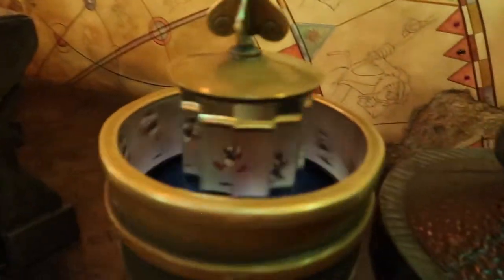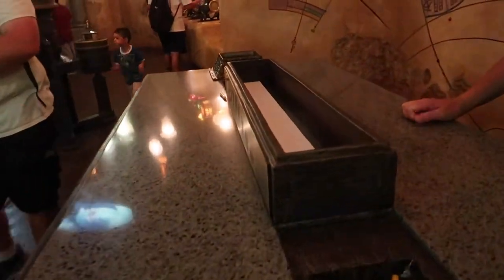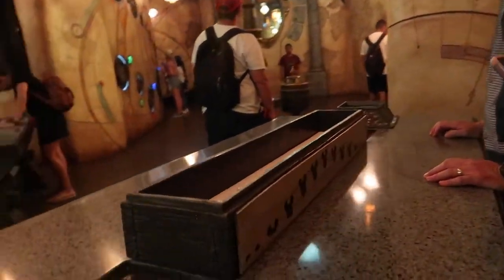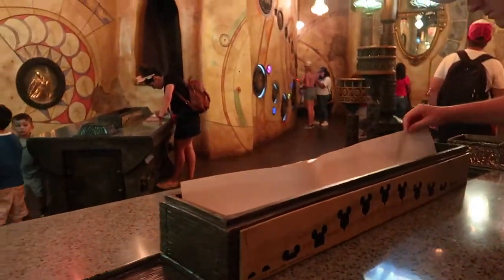Oh, that's cool. It shows you how the animation works. Whoa. There's a little Sorcerer Mickey one. So what you do with these is, I think you draw your own animation strip, right? Put it in there, and spin it and watch it go. That's cool. Oh, look, it's showing you that the Mickey is literally really going up. It is. Yeah, that's fun. And you fold it up and put it in there to watch it.